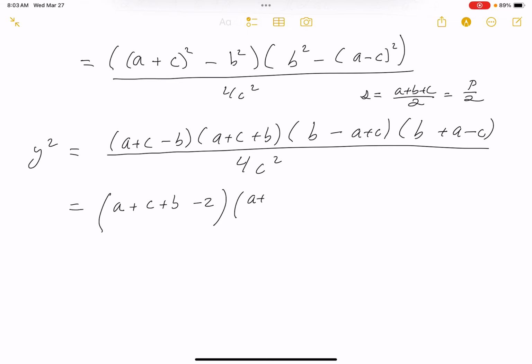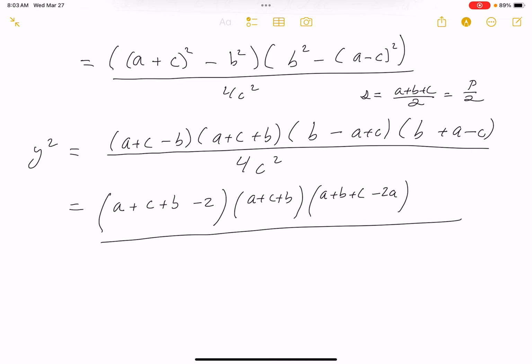This is A plus C plus B. Let me write this one down now. And I'm going to write down A plus B plus C minus 2A. Let's see how I did. Now, by the way, it's still over 4c squared.